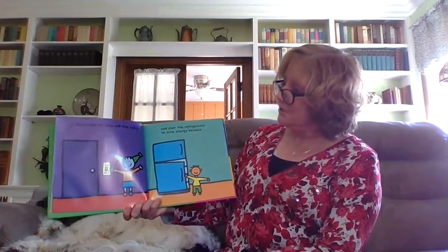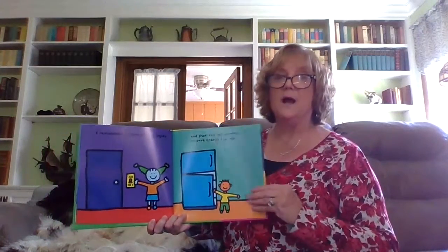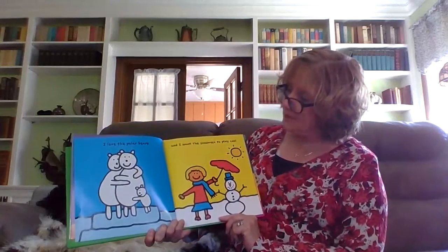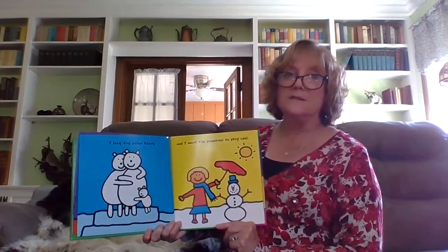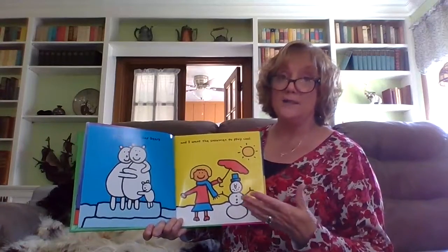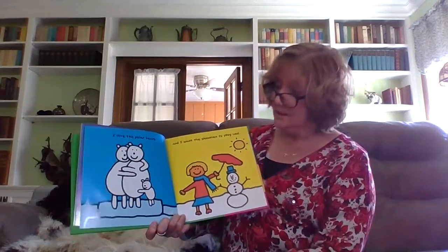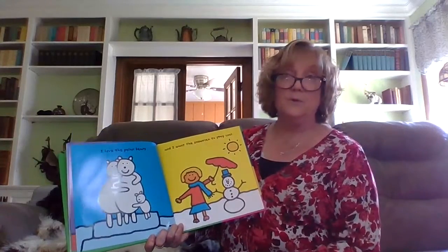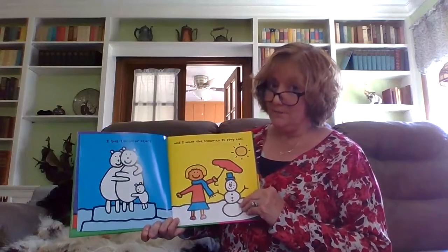I remember to turn off the lights and shut the refrigerator to save energy because I love the polar bears and I want the snowmen to stay cool. Because if we use too much electricity, our environment can get too hot. And then the polar bears won't have ice and cold water to live in. And the temperatures will get too hot, and we wouldn't be able to have snowmen for very long because the climate would get very warm.